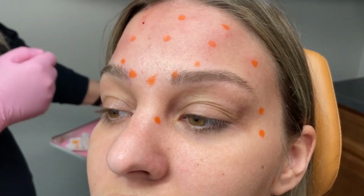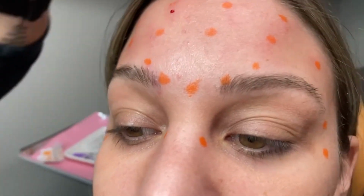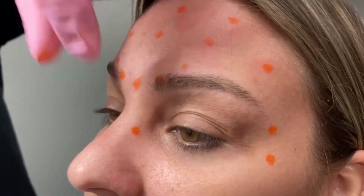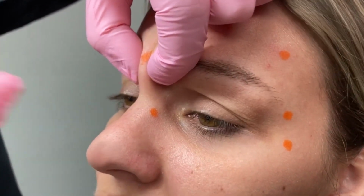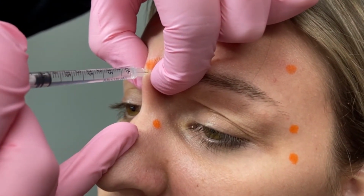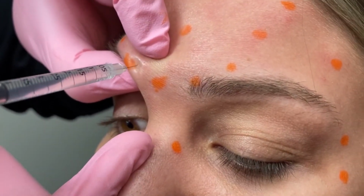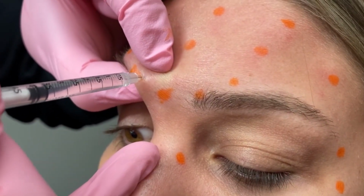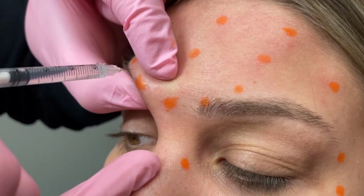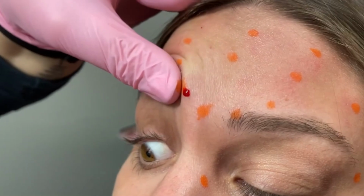If you remember from her assessment video, she was pretty strong in this area, so I'm giving her a total of 20, so 4 units in each injection spot. First the procerus, going straight in and giving 4 units, and then isolating the corrugators and giving 4 units medially and laterally. Again, just going right next to my dot.